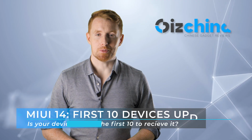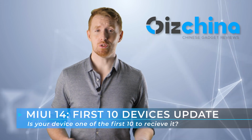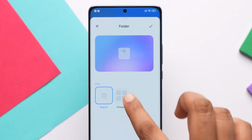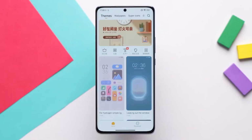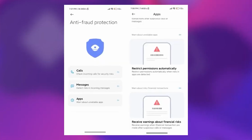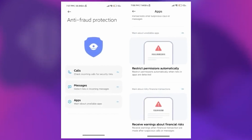The Xiaomi MIUI 14 update is expected to bring a host of new features and improvements to existing devices, such as new ways in which you can customize the user interface, also new upgrades to the security and privacy features, which allow for a more comfortable user experience. Being far better equipped to keep you safe while online, it could even provide real-time subtitles during your video calls.